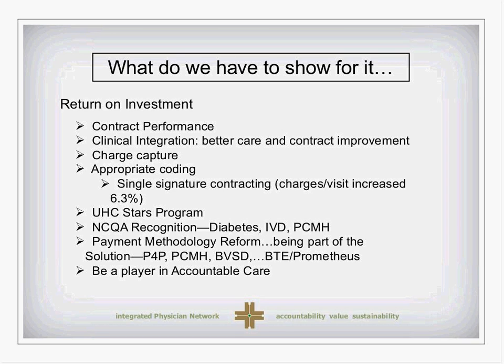Across our integrated physician network, we have been using single signature contracting now for 3.5 years legally, because we can show that we're using data to improve care. The EHR is fantastic for better charge capture and appropriate coding.